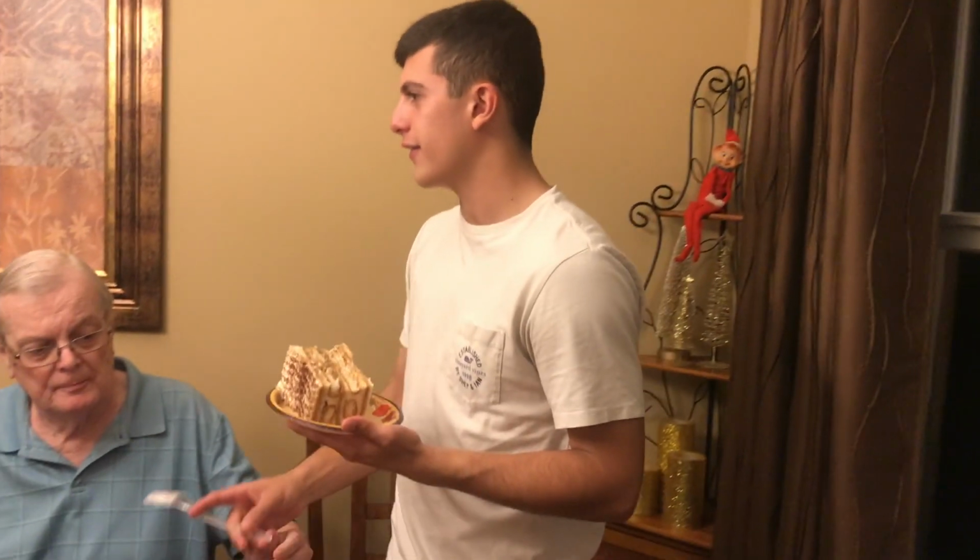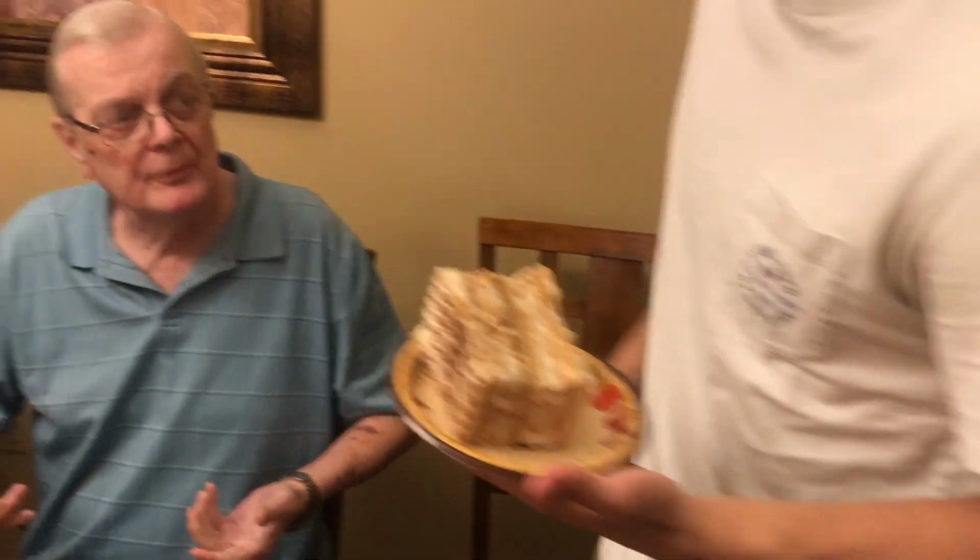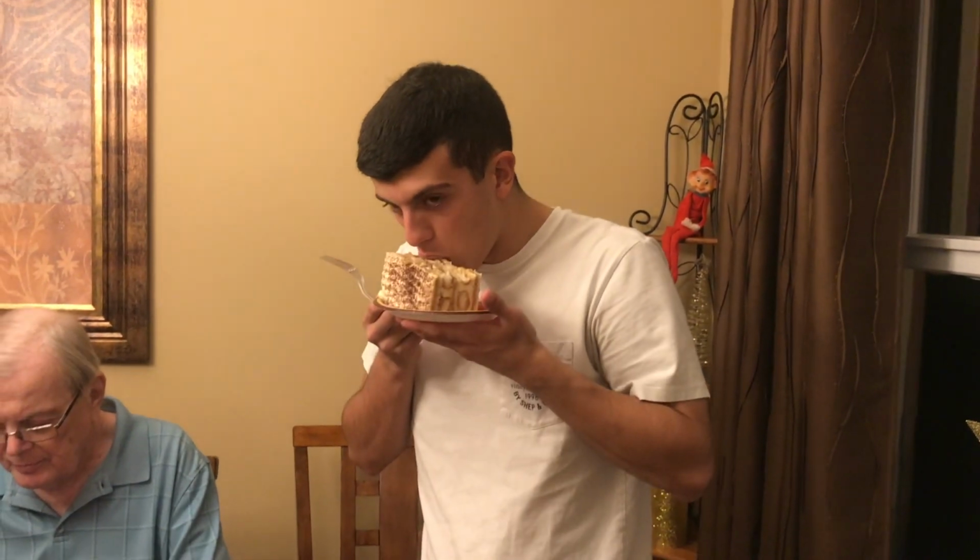Oh my goodness. Look at that piece of cake. Wait, I'm zooming in on the cake. Bottom looks great. Are you going to finish all that?